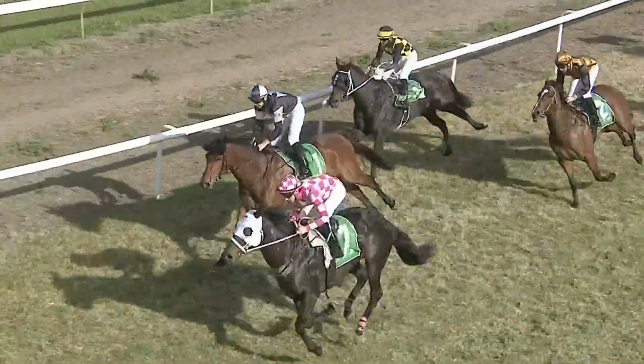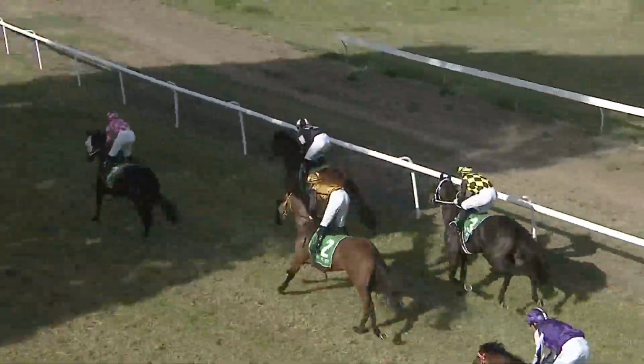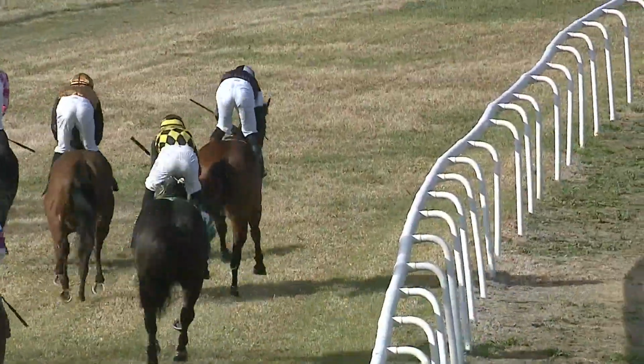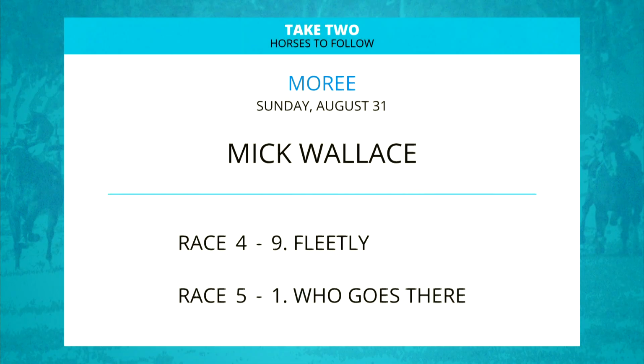Well, he was good enough to beat a pretty strong field today, and I think it might be just about time for him to venture to town. So he's a horse worth following. He's got a touch of class. So the 2 horses to follow out of this Moree Cup meeting, we're going with Fleetly and Who Goes There.